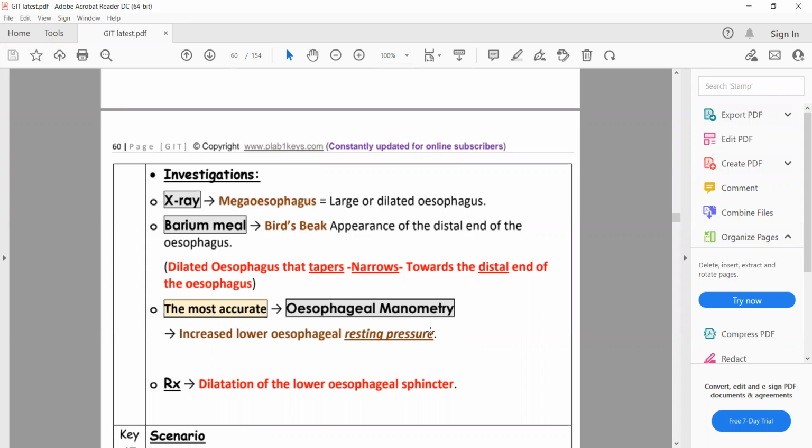Is there any medical pharmacological treatment for achalasia? Antacids or botulinum? Who is saying botulinum toxin? Yes, injection of botulinum toxin, because it will relax the muscles. It will relax the lower esophageal sphincter. So if a patient is of old age and he cannot undergo surgery, then you have the option to inject botulinum in the lower esophageal sphincter. That will also relieve symptoms.